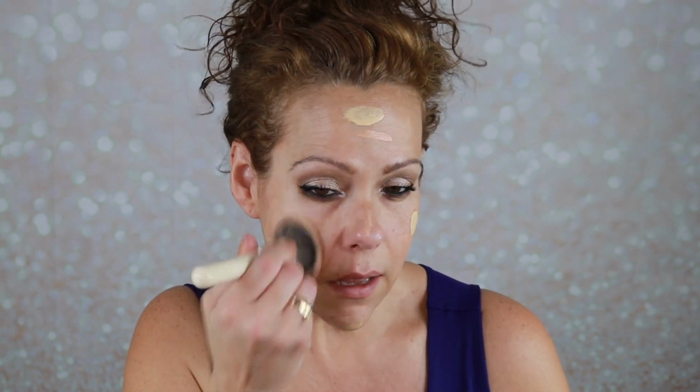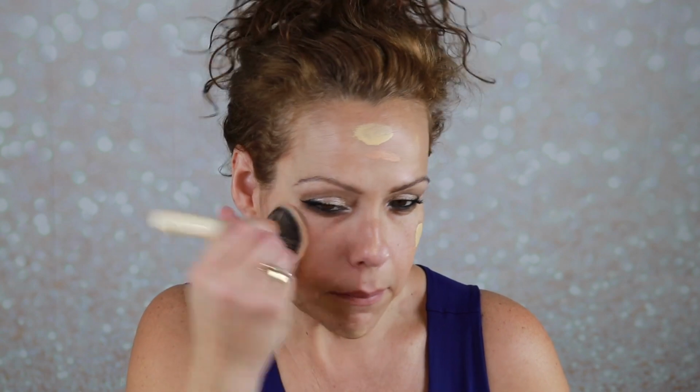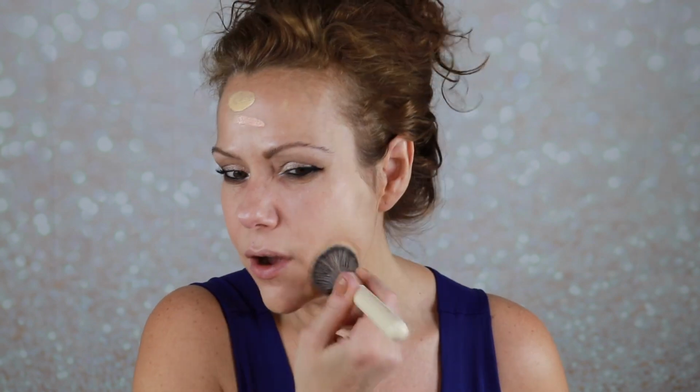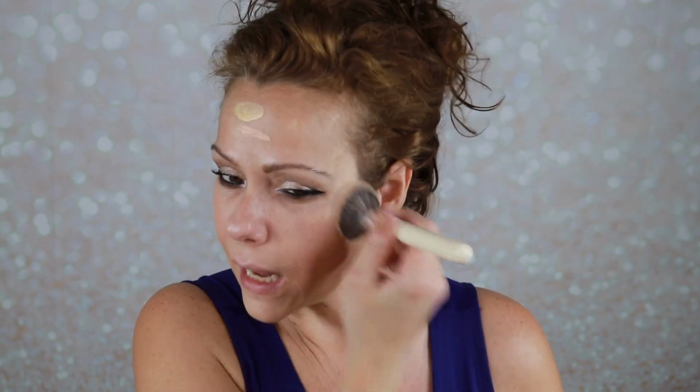Then I'm gonna go in with my Essence Keep Me Covered, and this is in the shade Warm Shell. I'm just gonna add some there, and if I remember, it's got a lot of coverage, so now I'm just gonna blend it all together. That's going to give me the coverage of the Essence with the glow of the e.l.f., and then my mattifying primer underneath so that I don't get too oily. I've done this combo once before and I liked how it turned out.